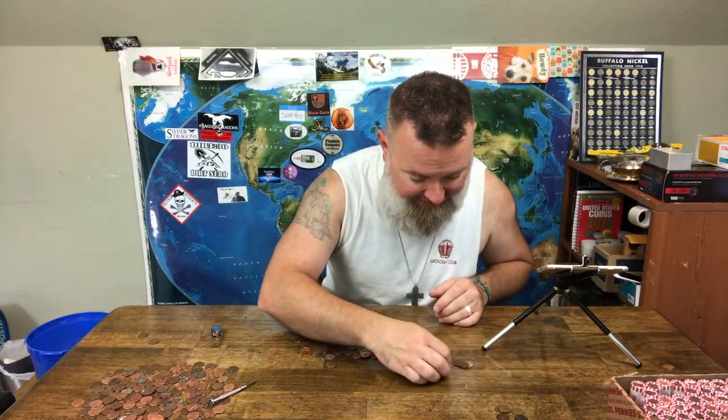It's a 1909. That's the first year. No, it's 110 years old. And that is the first year that the wheat penny was made. Before that, it was the Indian head. So, wow. Holy cow. It's not a VDB. I checked it. It's not an S. It's not an SVDB. I checked that. That was the first thing I looked at. Holy cow. I would love to find more like that.